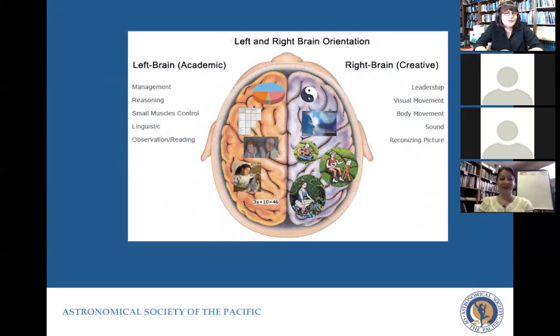We also know that there's a left and a right side, that the left side of the brain controls the right side of the body and the right side of the brain controls the left side of the body, but there's a coding for academic thinking on the left and creative thinking on the right. Academic being management, reasoning, linguistics. People who have a stroke or an injury to the left side of the brain will lose their ability to speak. Whereas the right side is more involved with sound, recognizing pictures, things like that. Again, how do we know that? We did nasty things to animals.